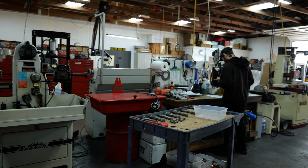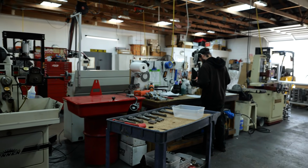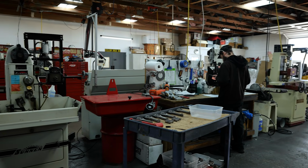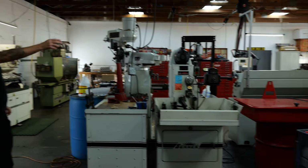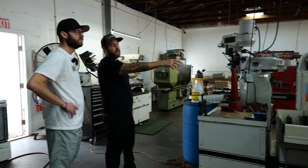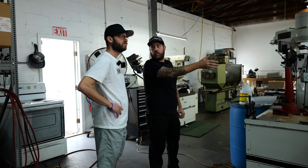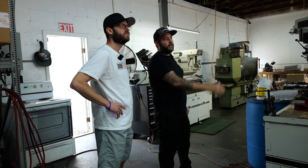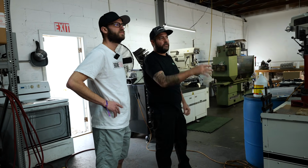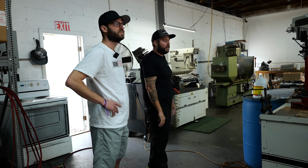We obviously use the Sunnen rod hone here. The majority of it's really for pin fitting. That's the majority of what we do. We make our bob weights here. This cleaner is for final cleaning the crankshafts. It only gets used just for the rotating assemblies for final clean. Surface grinder, sometimes for doing side clearance on rods or whatnot.